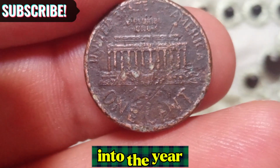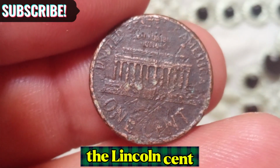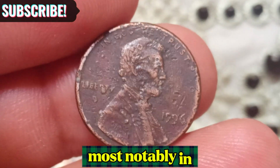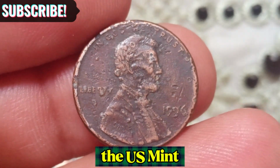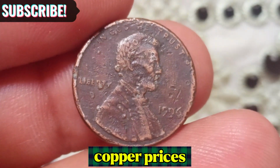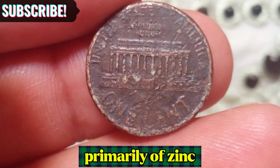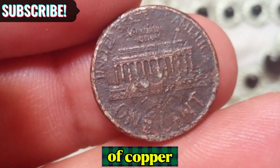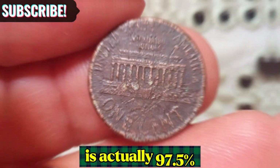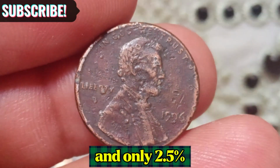Now let's zoom into the year 1996. By this time, the Lincoln cent had already seen several changes. Most notably, in 1982, the U.S. Mint changed the composition of the penny due to rising copper prices. From that year onward, pennies were made primarily of zinc and coated in a thin layer of copper, meaning any 1996 penny you find is actually 97.5% zinc and only 2.5% copper.